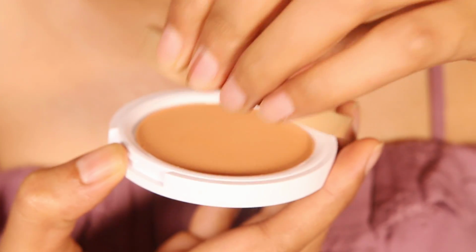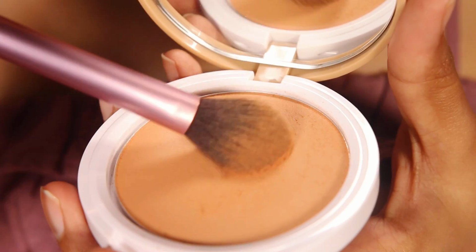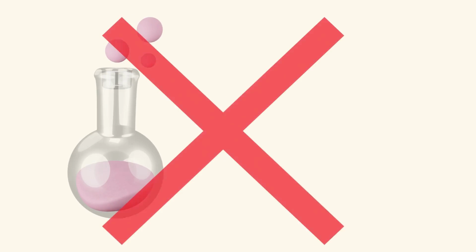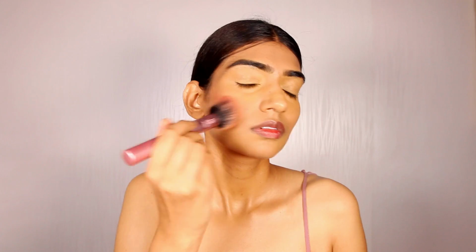So yes, after that I'm gonna take this sponge and blend it all out so that I have a seamless base to work on. After that we are gonna be moving on to compact guys, and today I will be using this Glow Oil Control Compact from Mamaearth. This is a talc-free formula guys, which is easily blendable. It has SPF 30, so it is going to protect your skin from that harmful UVA and UVB rays. It is free from toxins guys, and it suits almost all Indian skin tones, and it also gives glow to the skin for 12 hours. No harmful chemicals guys, so that is going to be the best part. I'm just going to set the areas up, and then we will be moving on to using the blush.